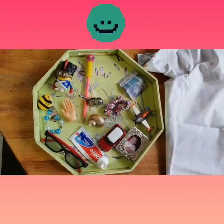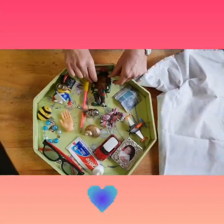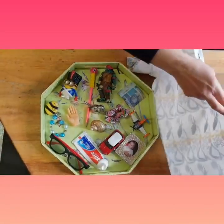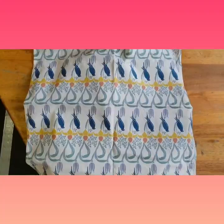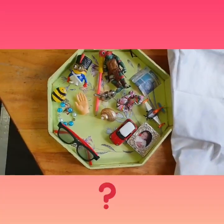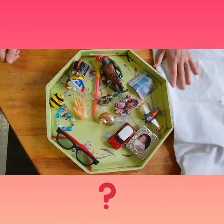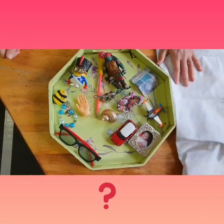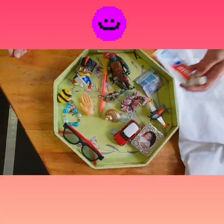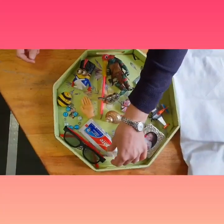It was the Ninja Turtle. Let's put him back. I'm going to cover up and I'm going to take one more thing away. Now which one has disappeared? I've taken one thing away. Can you guess what it is? It was this tube of toothpaste.